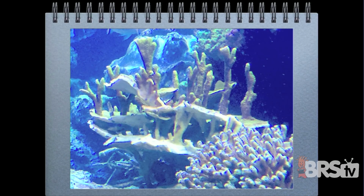Here's a little closer shot of it. So if there's any question on how reefs are built, here it is. And this is fine, again, but if it takes up too much space, and it's going to collect a lot of detritus too over time.